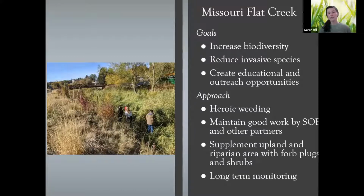And so then the last site that we do a lot of work on is Missouri Flat Creek, which runs through Pullman along Grand Avenue. And this is a project that has had many hands in it.